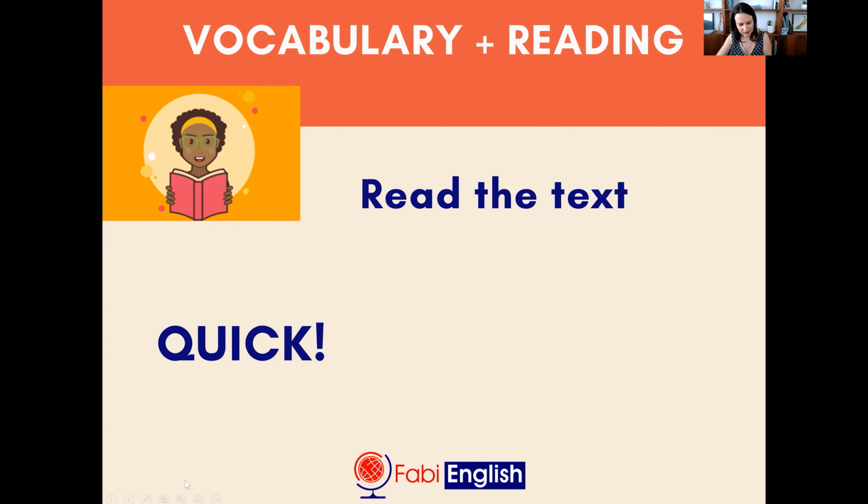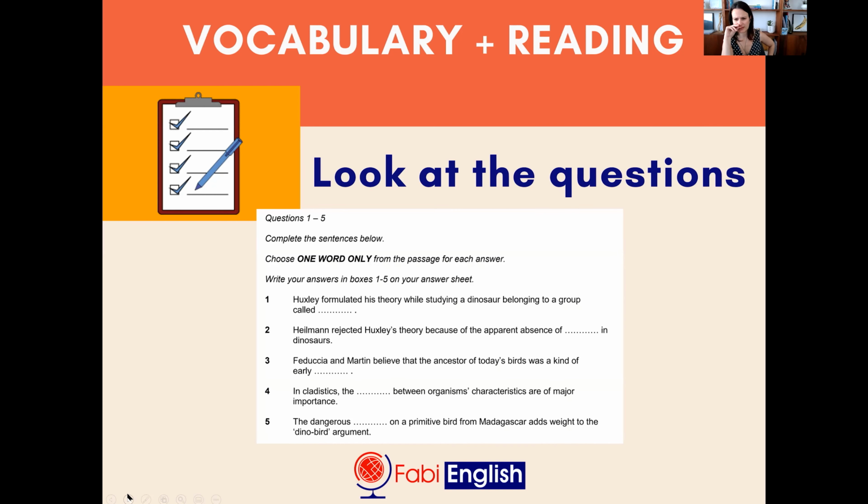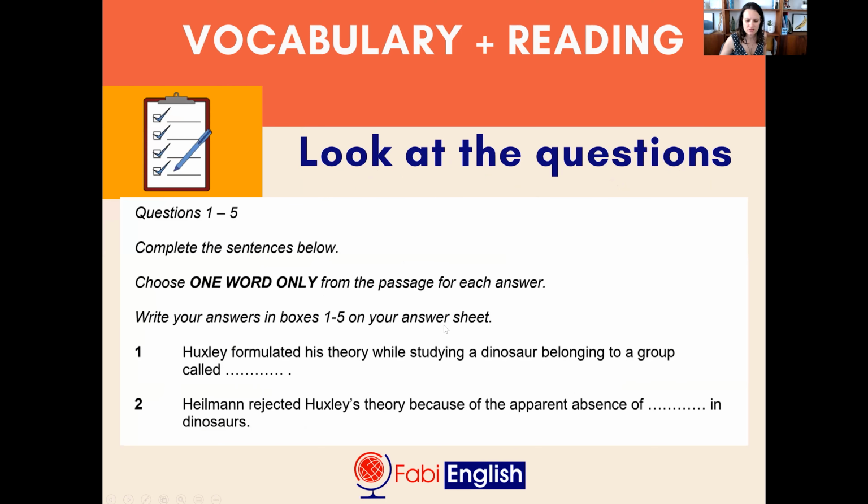After you've had a quick look at the text, then you can have a look at the questions. Just think about what type of questions we have. In this case today, we're gonna deal with sentence completion. But today specifically, we're only going to deal with two questions, just for the purpose of this activity. All right, cool. So you read the text and then you go over to the questions, and then you go back to the text.